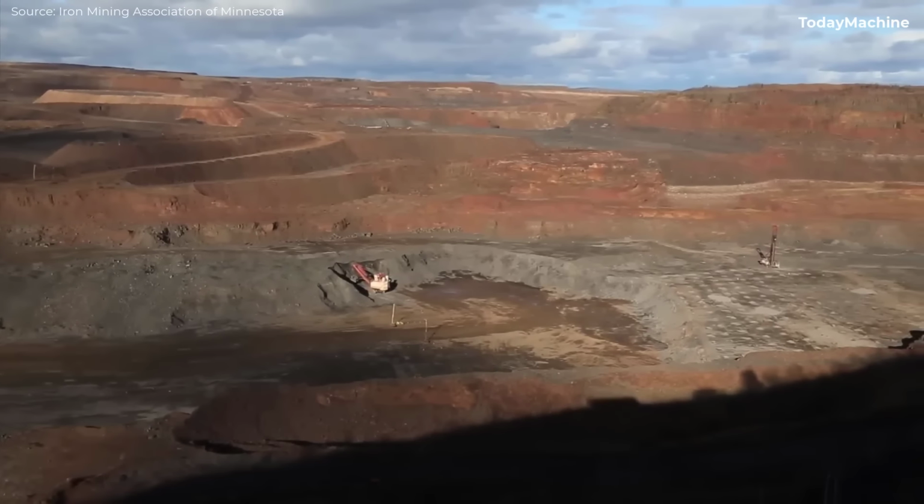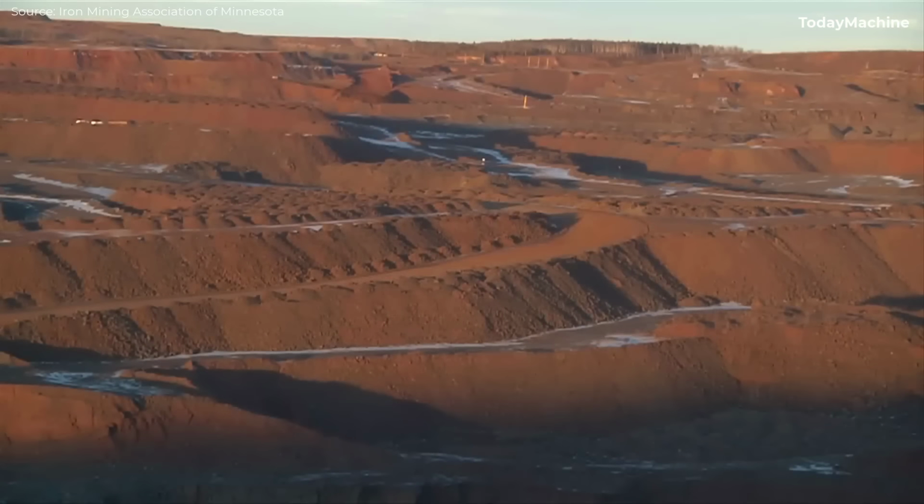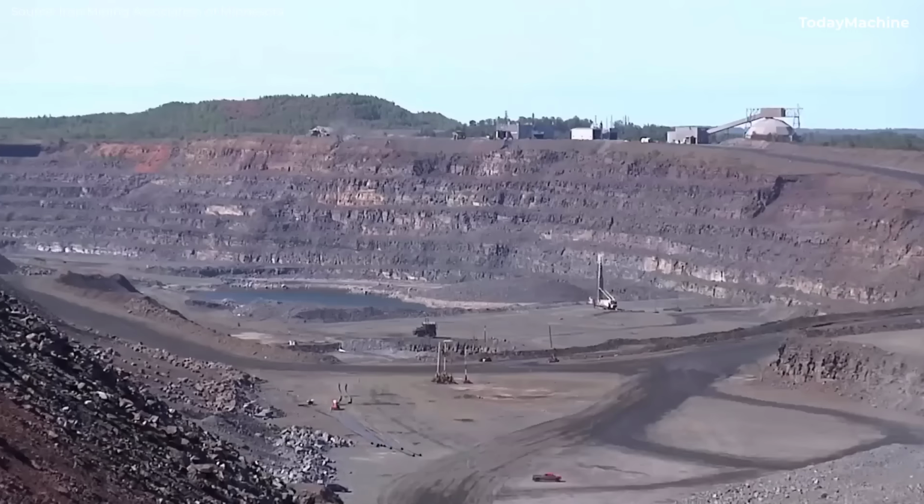The journey of American mining and steelmaking begins on Minnesota's Iron Range, home to the unique Mesabi Formation, an iron-bearing geological formation deposited approximately 1.8 billion years ago.